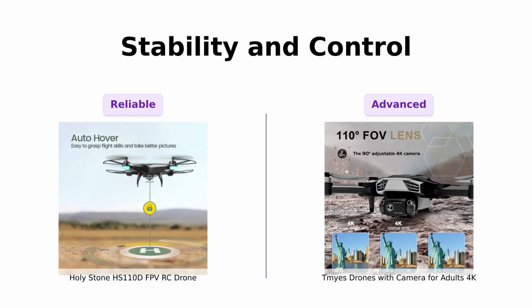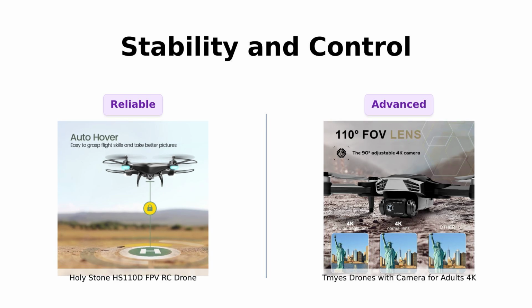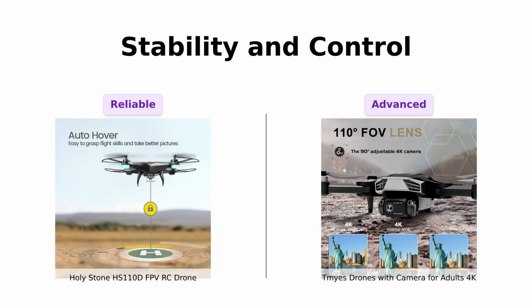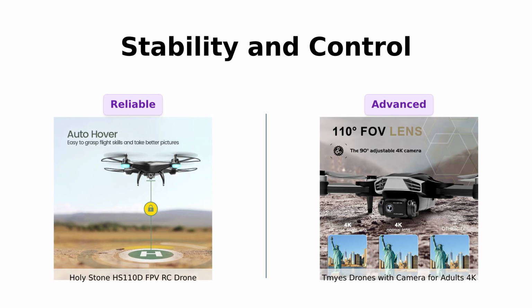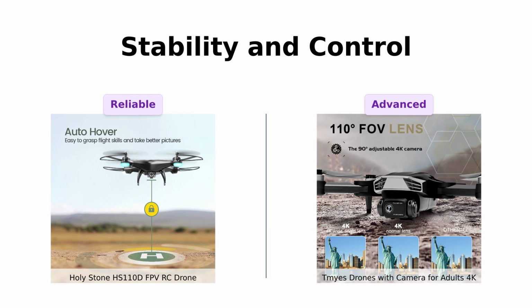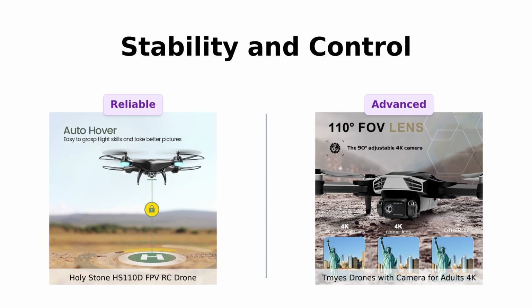Tamiz, however, has an optical flow positioning sensor. Sounds fancy, right? It's like the drone's got eyes on the ground, helping it hover precisely, even indoors. Plus, it's got a brushless motor for that extra oomph and less noise. So if you want your drone to hover like a pro and not sound like a swarm of bees, Tamiz is your guy. In terms of stability, both drones are solid, but Tamiz might have a slight edge with its extra techie features.